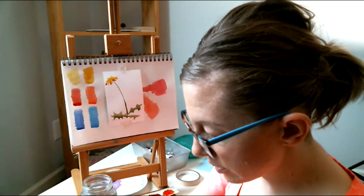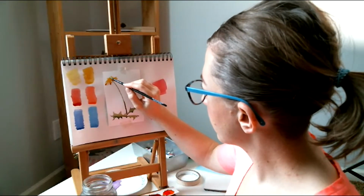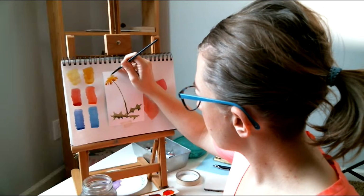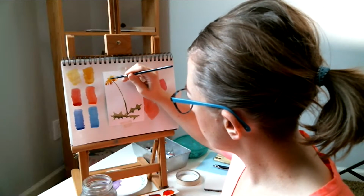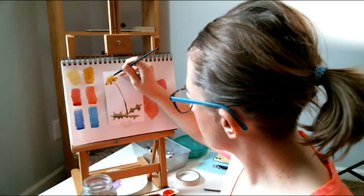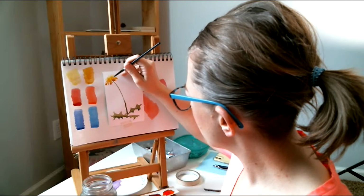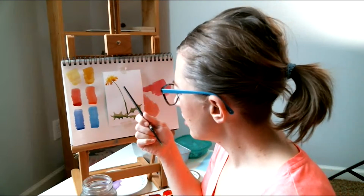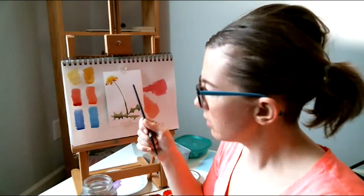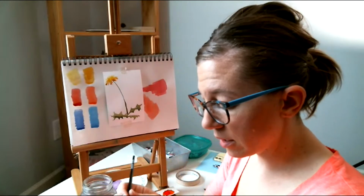So Avi, I'm just doing this by memory just to show some concepts about color. So I'm not looking at any dandelion right now. If I were, I'd be a little bit more careful about looking more. So you can see here too, that might have been a lemon yellow. I might not have put Hansa yellow in his palette. The lemon yellows are a bit more opaque.